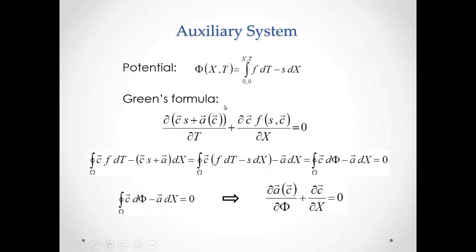So when we apply this, we define a potential that is a kind of Lagrangian coordinates for the water flow. Of course, the partial derivative of phi with respect to T is the fractional flow, and with respect to X is minus the water saturation. Then through Green's formula, we can rewrite the closed domain with respect to the potential, and then we achieve what we call the auxiliary system.